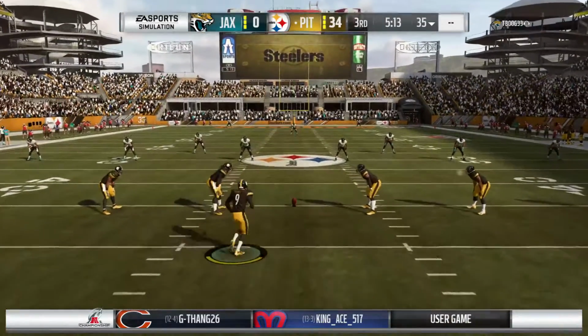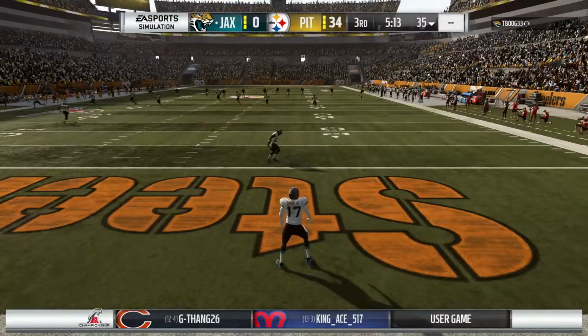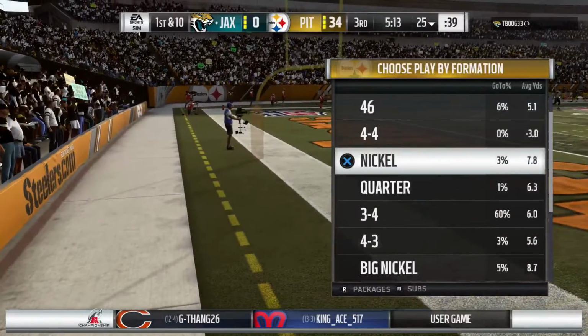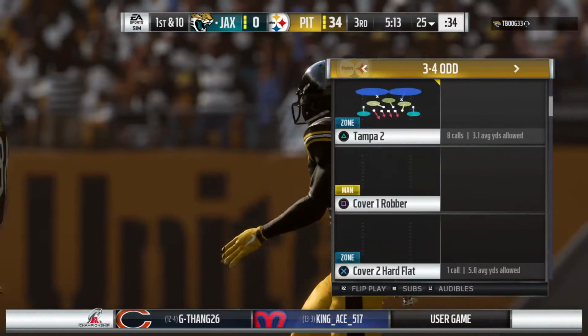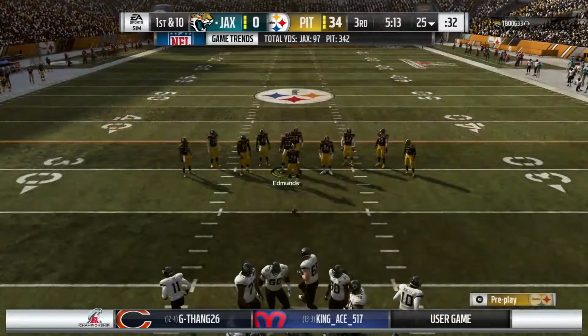Boswell on now to kick this one away. And this will not be returnable. It's out of the back of the end zone for a touchback. Here comes the Jaguars offense as they get set here. They've got to dig down deep. I mean, they need something right now, really anything to cling on to.